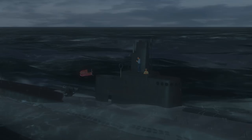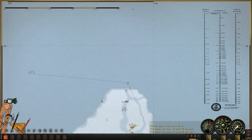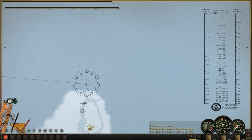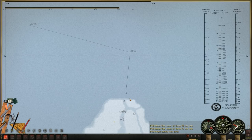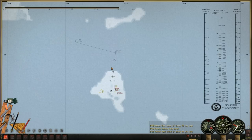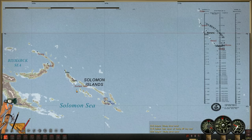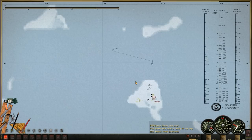Now, I'm kind of debating going back to port. But, alright, yeah, let's get the hell out of here. Getting those radar contacts. All ahead full. Let's just head due north and disengage completely. Break off all contact. So I'll probably head to Tulagi to rearm and then head back out and see what kind of trouble we can raise. Since we only have five torpedoes left, I think that will be nice. And we'll be heading back towards our old stomping grounds of the Slot and Bismarck Sea. So I think that'll be a nice trip down memory lane.